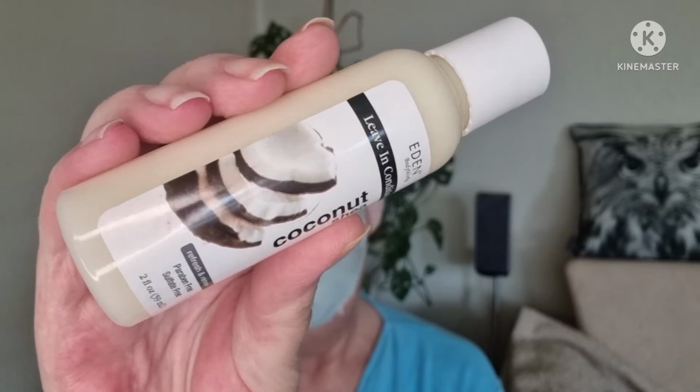I got this. Oh. Eden leave-in conditioner, coconut shea, refresh and renew. Excited to try that out. I got another hand sanitizer.